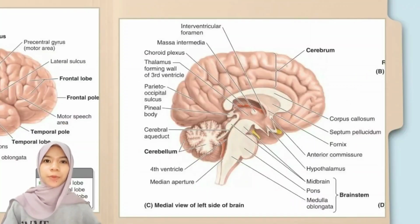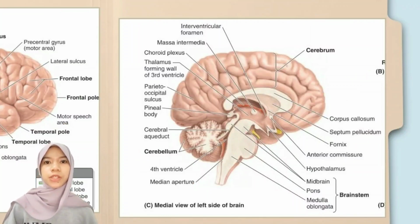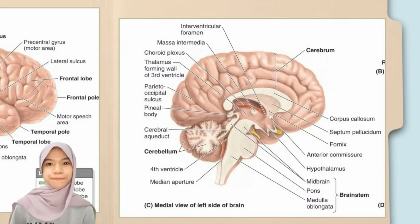So, anatomically, the brain is divided into 3 main regions: the cerebrum, the cerebellum, and the brainstem. So, the cerebrum is the largest part of the brain, and it is involved in higher mental functions such as consciousness, memory, language, and voluntary movement. Its outer layer, the cerebral cortex, contains specialized areas for motor control, sensory perception, and information processing.